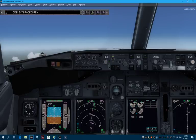We'll be arriving at a remote stand. We'll use the APU, but please delay the start until my command, as we have a long taxi in. Descent speed and navigation radius are set. Airport NOTAMs have been reviewed. Any questions, comments, or concerns? None. Approach brief complete.